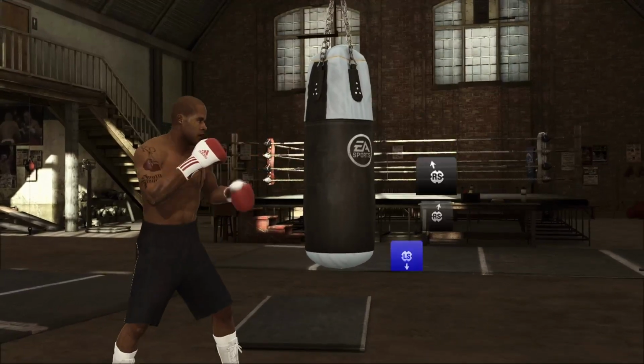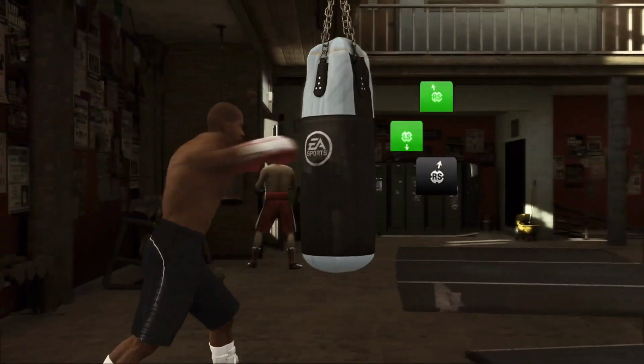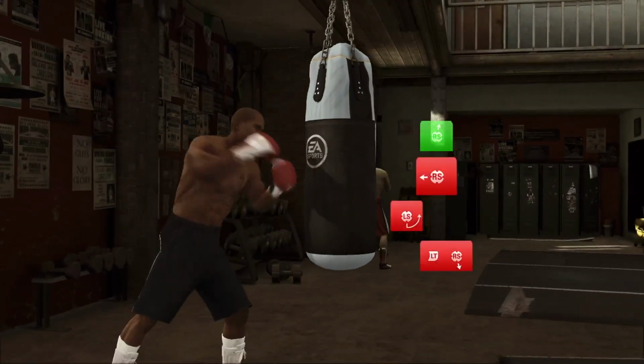He wants to shine brighter than you. He wants to get out from under your shadow. He's gonna fight like hell. Come on. He's got something to prove.